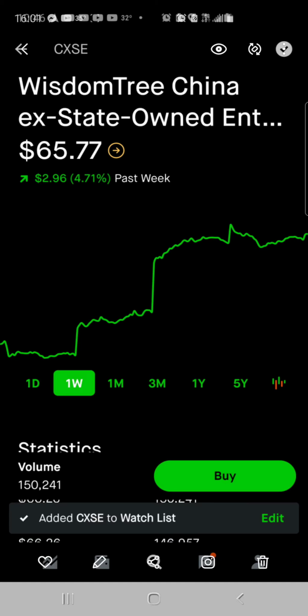Then we have another WisdomTree fund, CXSE. This is a China exchange owned fund, so this will give you exposure to China. It was down about 16% during the pandemic, still up 55% on the past year. So this is a nice safe growth play as well. Small dividend of 0.54. Like I said, it's going to be a nice little growth. It's going to track Chinese weighted companies that are not state owned, so defined as government ownership of less than 20%. So some nice exposure there to the non-government-owned companies out of China.